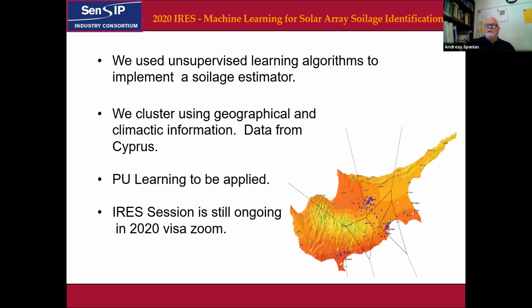And the IRES session this year is still ongoing this fall. One of the ideas there was, again, to do some research on the soiling of different rooftop installations, and the students worked quite hard to identify remotely where the solar sites are, and what sort of output they were obtaining from the sites.